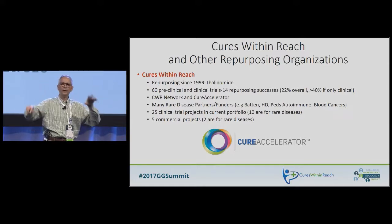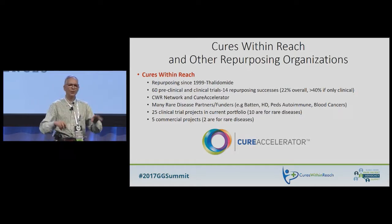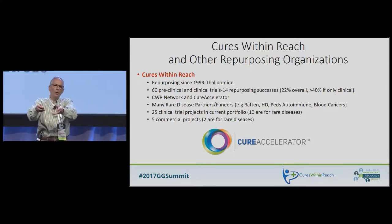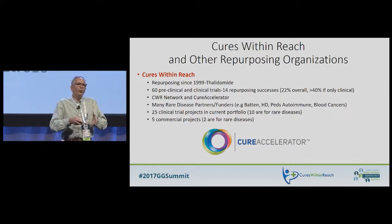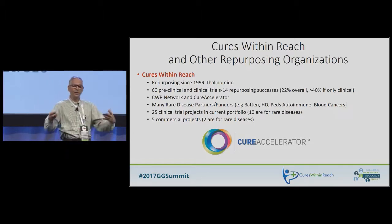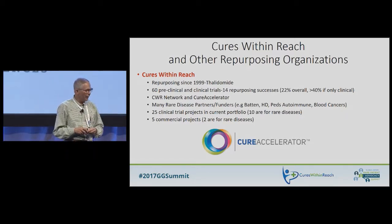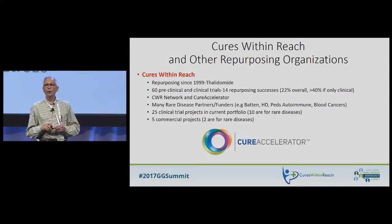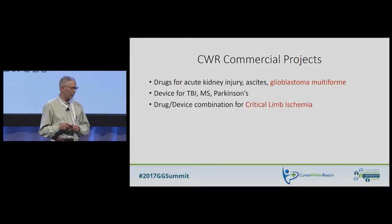So funders, clinicians, researchers, patients, patient advocates, industry, government, all can come together to propose ideas, which is like being a seller, and to propose requests for ideas, which is like being a buyer, and propose research, which is like being a seller, and we hook them up together. We currently have 25 clinical trials going, 10 of which are in rare diseases, and 5 commercial repurposing, 2 of which are in rare diseases.